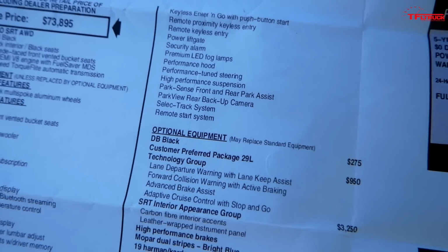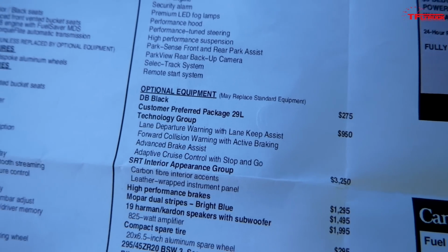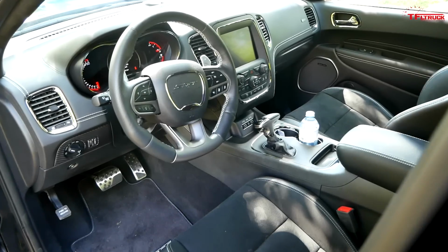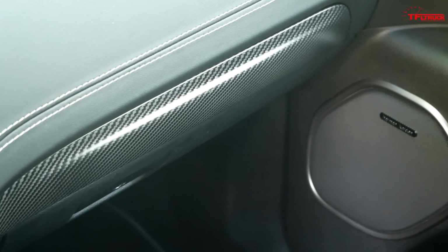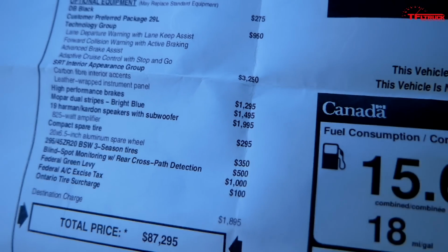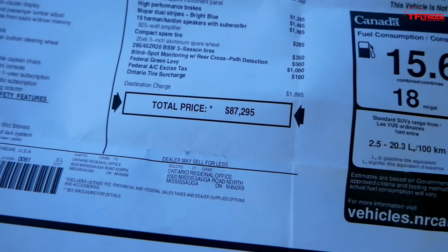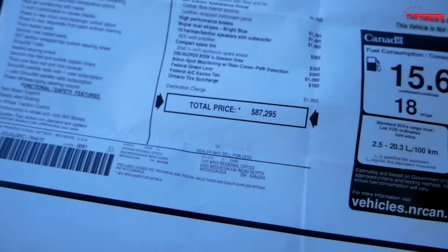Now our model's got a couple options, $275 for the black paint job, $960 for a couple driver aids. The SRT interior appearance group, that's all the carbon fiber and the leather wrapped instrument panel inside, that's $3,200. I like that carbon fiber, it's beautiful, but I'm not sure it's $3,200 beautiful. High performance brakes, yes please. The dual stripe, I'd pay for those all day long. And then this thing also has the 19 speaker Harman Kardon, bringing our total up to $87,295. And here's what the price would be if we were in America.